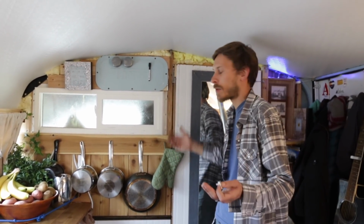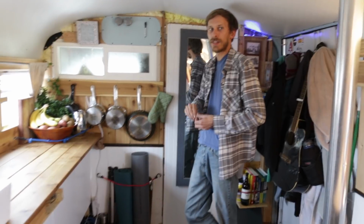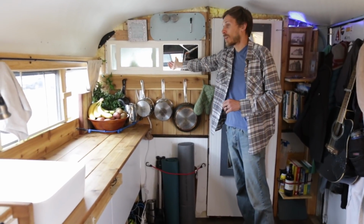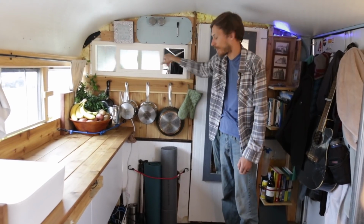One big thing for us is we wanted to make sure to separate the front and the back and have the living space completely insulated and be completely its own little place, so that it would be easier to regulate the temperature in here, and it's been working out really well. The front is really cold right now. I'd say at least 15 degrees cooler than it is back here, and I'm sure the back's the same.